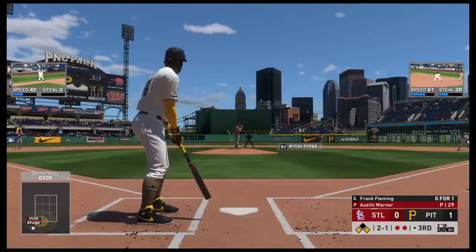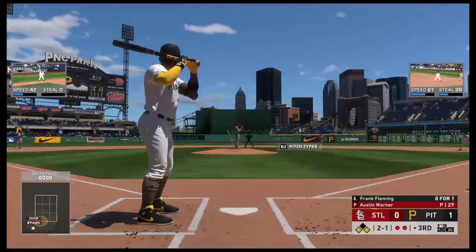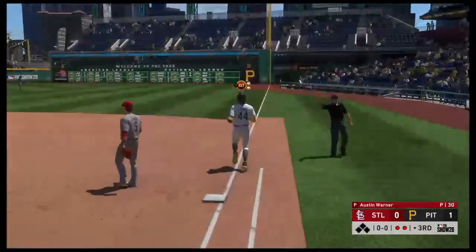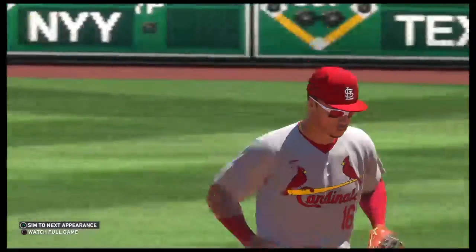Hey, you can do it. No one better. Let's go. Line drive snagged on a short hop. Throw on to first is in time, and that snuffs out the Bucco rally as the inning is over. Pirates strand a couple.